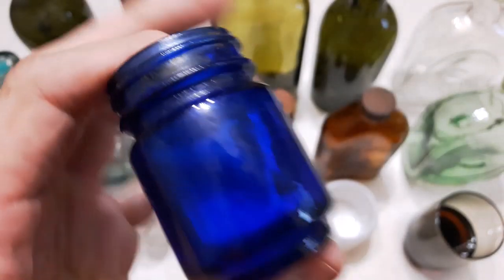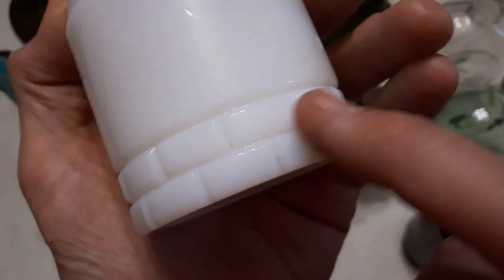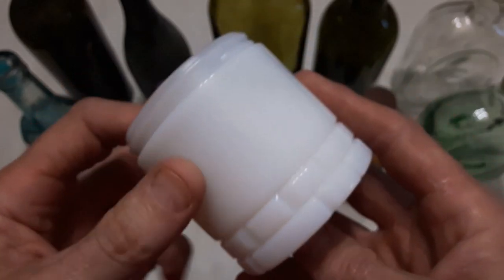And then of course we just have your regular cobalt blue bottle and this interesting milk glass bottle with sort of the brick pattern down here around the heel. It's kind of neat. First time I found one like that.